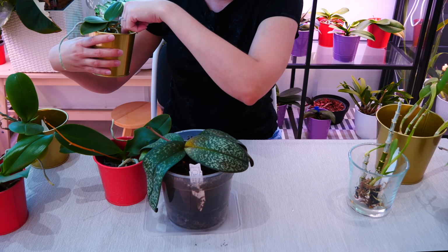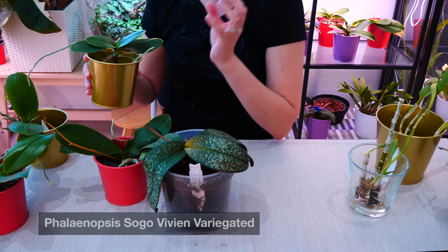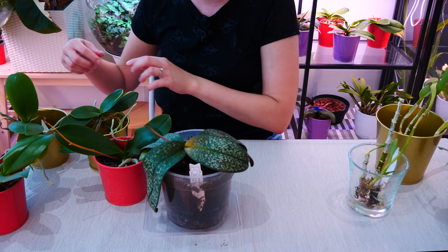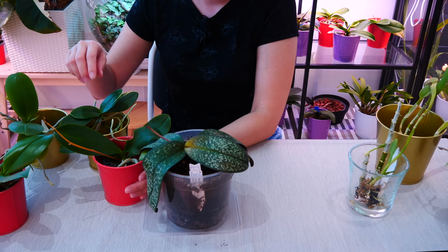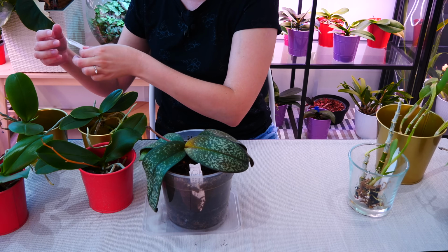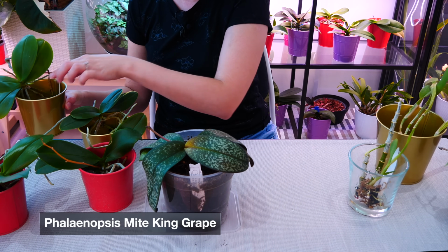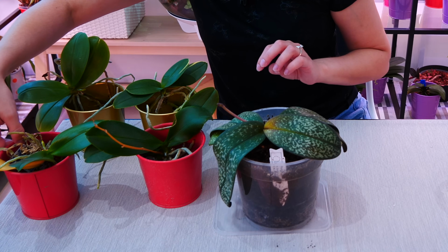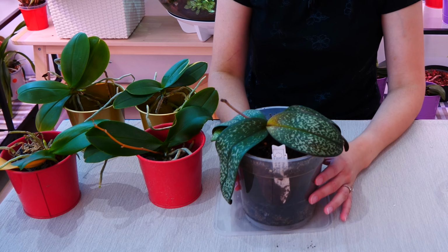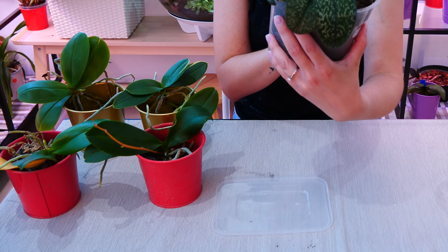This is a Sogo Vivien, which is variegated, and what I like about it is that it's not heavily variegated, which is great. I don't think I like heavy variegation. I like just a few specks. Some of these are no IDs, and these two are no IDs, and this one is Mituo King Grape, which has a little flower spike. So what I need to do is pot them up, these guys, which are bare rooted. This one, I might leave it as it is. It's a little big, this pot, so it's taking up a little too much space.